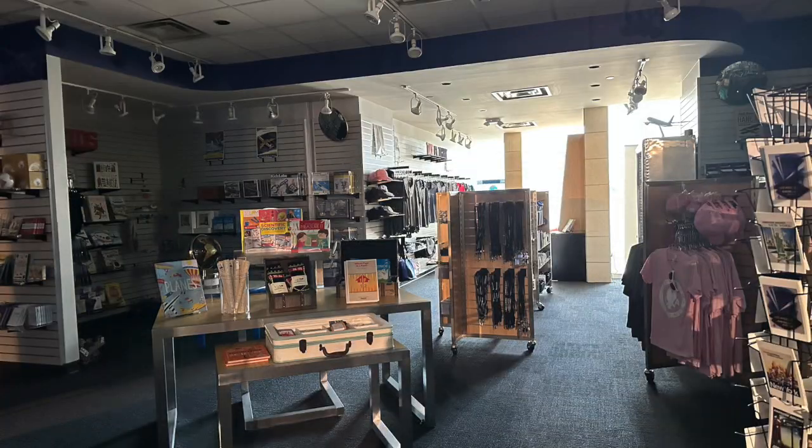Very cool aircraft. Here is a look at the gift shop. It is located close to the entrance of the museum. I wanted to look at it, but unfortunately it was closed. But you got a couple of t-shirts, books, postcards, and lanyards they were selling, so I think that's pretty cool.